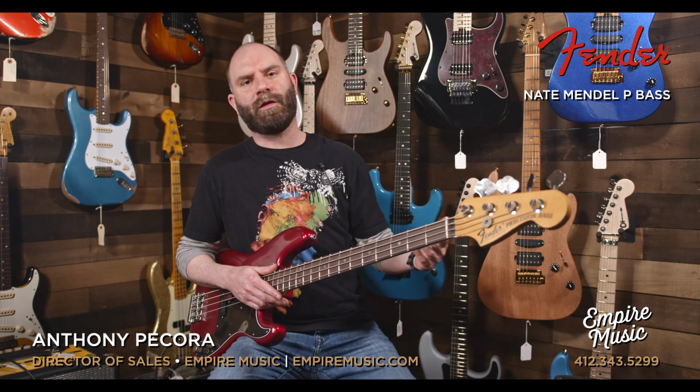Showing off kind of a bass that's been around for a while. I don't think we've ever had this in the store as far as new stock. I know kind of a brief story there. Oh, before I get too far ahead of myself, which is easy to do for me if you know me, I like to talk. The Nate Mendel Signature Precision Bass from Fender.